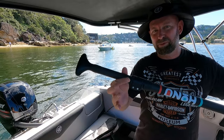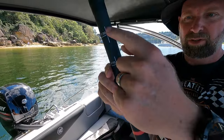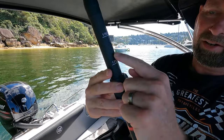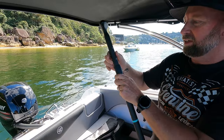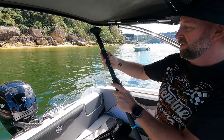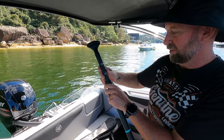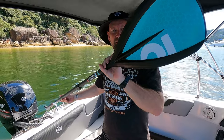All right, so the paddle came in three pieces that are fully adjustable, and you set it for your height as well. I'm 177 centimeters, so I'll put it just there, but it goes up to 210 centimeters. So obviously if you're taller than that, you might need a custom one. Nice paddle, nice colors. Let's pull the big one out.